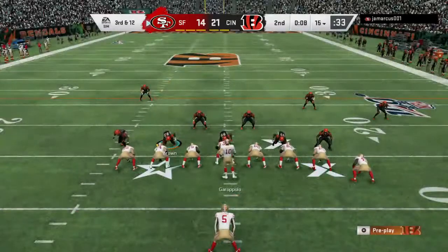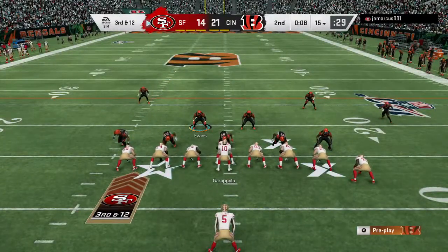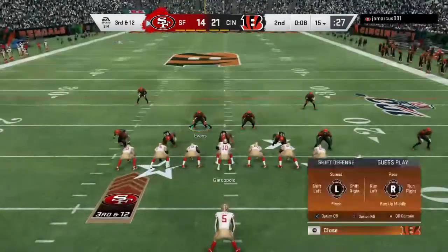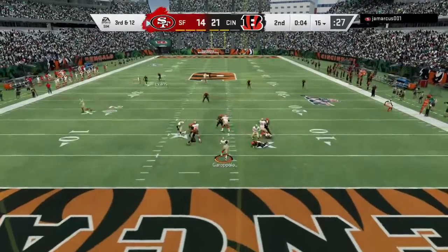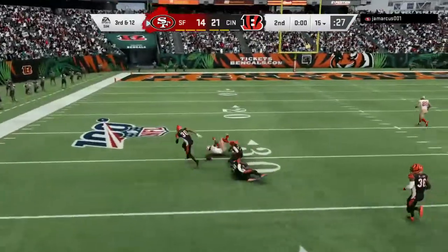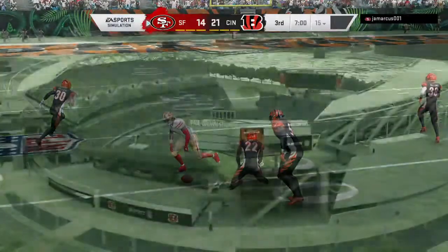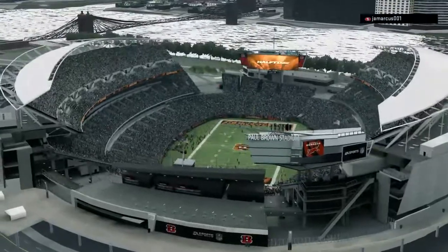Here we go. An incomplete pass on that last play, and that means they'll need to come up with something here on 3rd down. To throw, it's Garoppolo. Watch it slip. They'll let this thing go for Sanders. And unable to connect, incomplete. Now give them credit, they took their shot, but it's going to bring up 4th down.